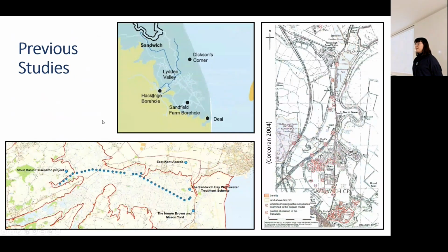So regarding previous studies undertaken in the Wantsum Channel, they're relatively few and far between, and they've tended to focus around Sandwich due to people undertaking boreholes in response to development of the town. And so we've got a really biased view of the history and evolution of the Wantsum Channel. This long borehole transect is our own, and then there's sporadic palaeoenvironmental sequences that have been studied in this landscape, but a lot of the sequences don't have any dating associated with them. And so we're really starting from a place of not very much knowledge regarding the evolution of this channel.